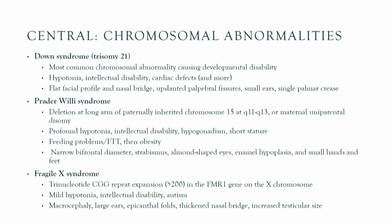And these are all different etiologies. Down syndrome, obviously, is trisomy 21. Prader-Willi is a deletion on chromosome 15 that's either paternally inherited or the result of uniparental disomy, so something just inherited from mom. And then Fragile X syndrome is a trinucleotide repeat expansion.